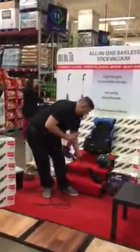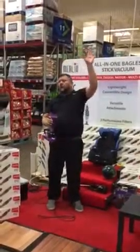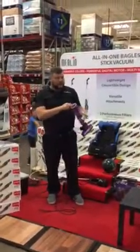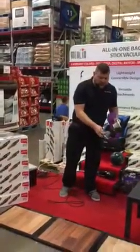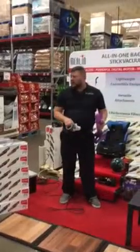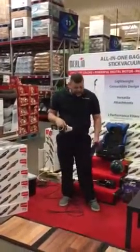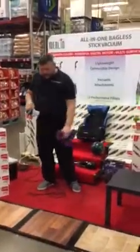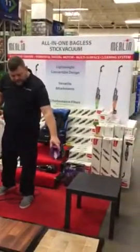Inside, we have dual filters. Anybody here have allergies? You'll love this. We have an anti-allergy filter, and we have a HEPA filter. With the HEPA filter, we get all those pathogens in the air, and with the allergy filter, we get all the hair, dust, and dander. Now I'm going to go ahead and make a little bit of mess here on my floor. I used to get yelled at for doing this. Now you're paid for it. Isn't America great?